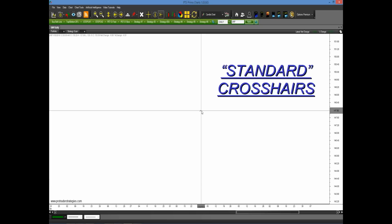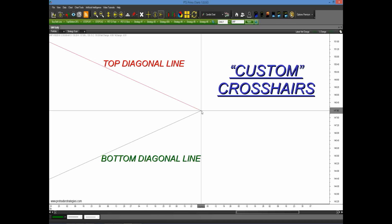Most charting platforms have a standard crosshair. You click on the icon and you get this kind of cross looking thing where it has a vertical and horizontal line that intersect. That's a standard crosshair. You put them over the price of the stock or the future or the currency pair, whatever you're trading. Here is this custom crosshair, which we have developed. It still has the basic vertical and horizontal lines intersecting, but it also has a top diagonal line and a bottom diagonal line. Now, these are going to give you a great insight into the strength as we share with you how exactly to apply them.